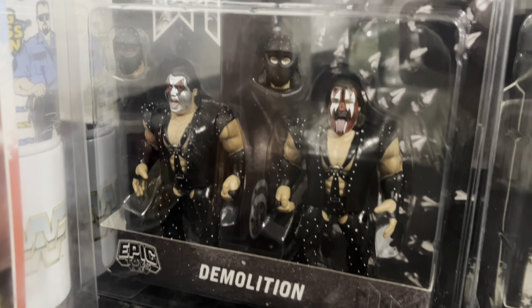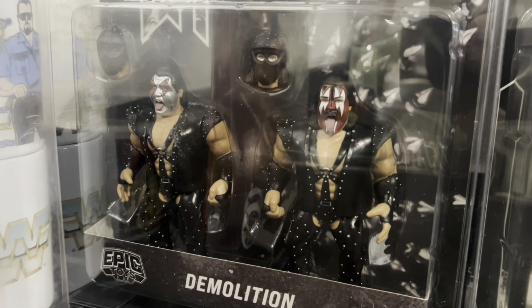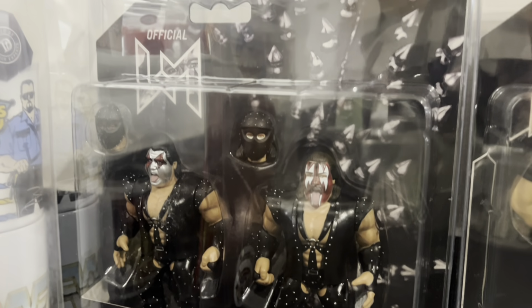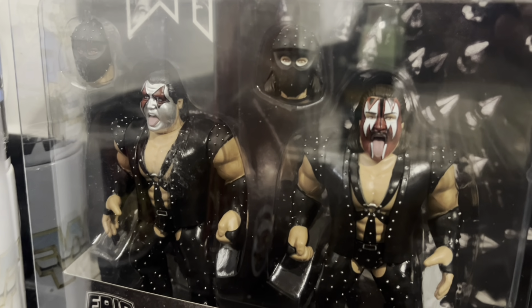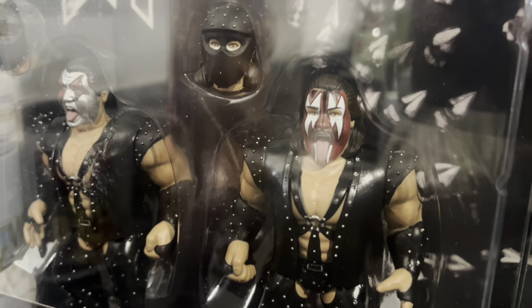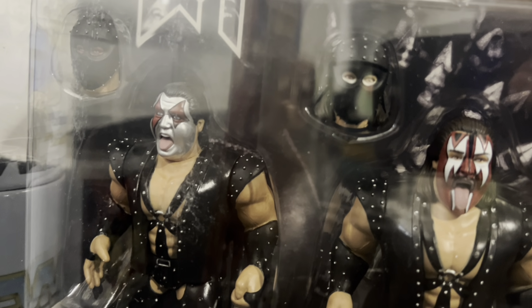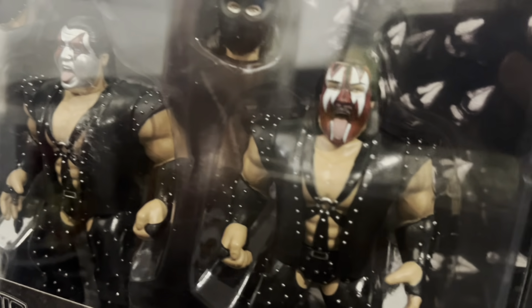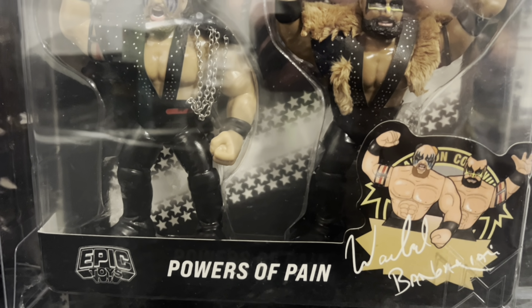How spectacular are these? When I was looking at their stall, Epic Toys at the Birmingham NEC, oh yes, I love them. Look at the detail, man. Look at that. I don't know about the eyes, but look, love them. I love them, Hulk. Powers of Pain.